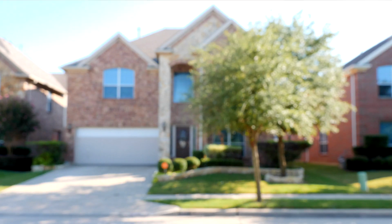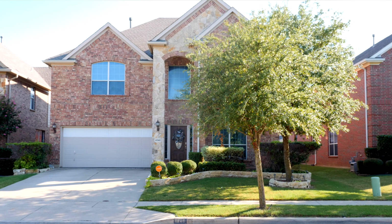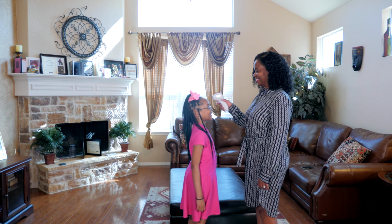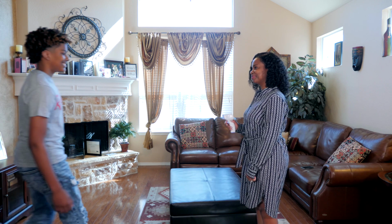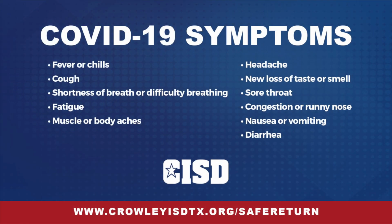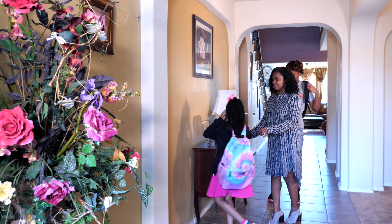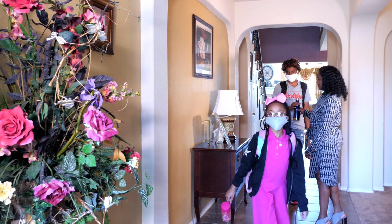Let's take a look. The process for keeping our Crowley ISD community safe during in-person learning begins at home. Before the school day starts, an adult at home should take each child's temperature before they leave for school. They should stay home if their temperature is above 100 degrees or if they have any of the COVID-19 symptoms you see listed here. Before leaving home, students should also wash their hands for at least 20 seconds and make sure to bring a face covering, a reusable water bottle, and their supplies for the day.